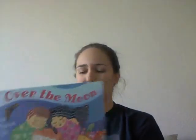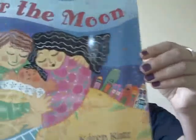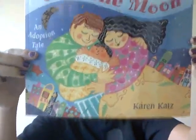The 4th book I'm going to talk about is Over the Moon, an adoption tale by Karen Kapp. This one was a little odd to me. I suppose it could be used. It talks about meeting their new baby and how they loved you. It's very all over the place illustration-wise. As you can see on the front cover, there's lots and lots of different colors, different patterns, very distracting. So I did have a hard time. I read the words, but I really had a hard time focusing on the words because there was just so much going on in this book.